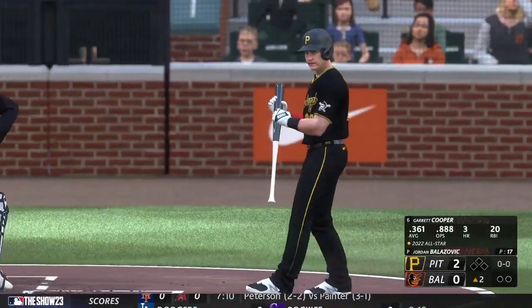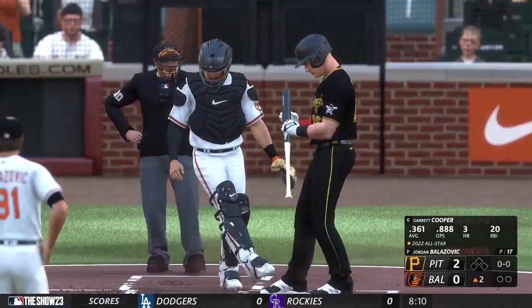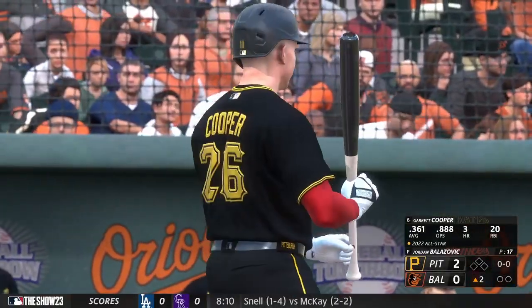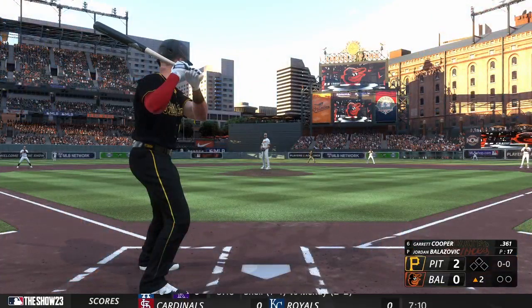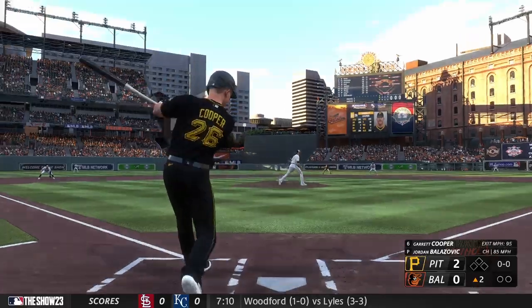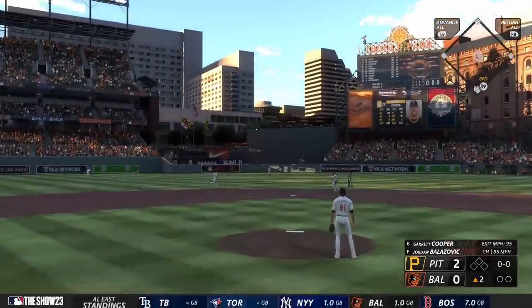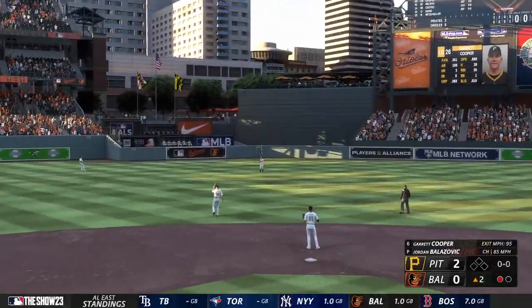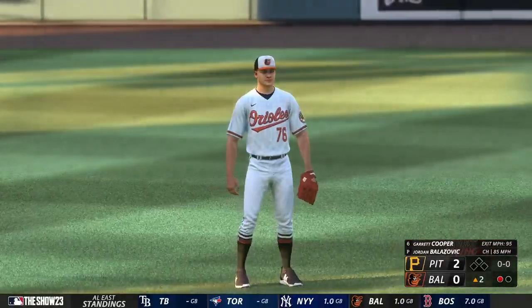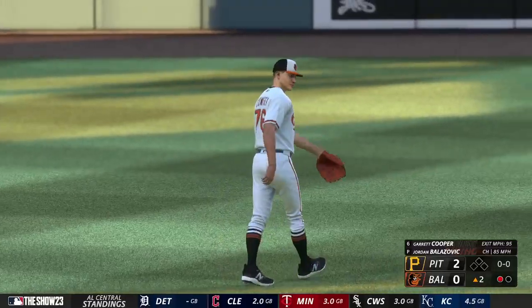And welcome back. And now the first baseman, Garrett Cooper. The pitch. Line drive. Yes, but caught. Couser makes the grab. One down.